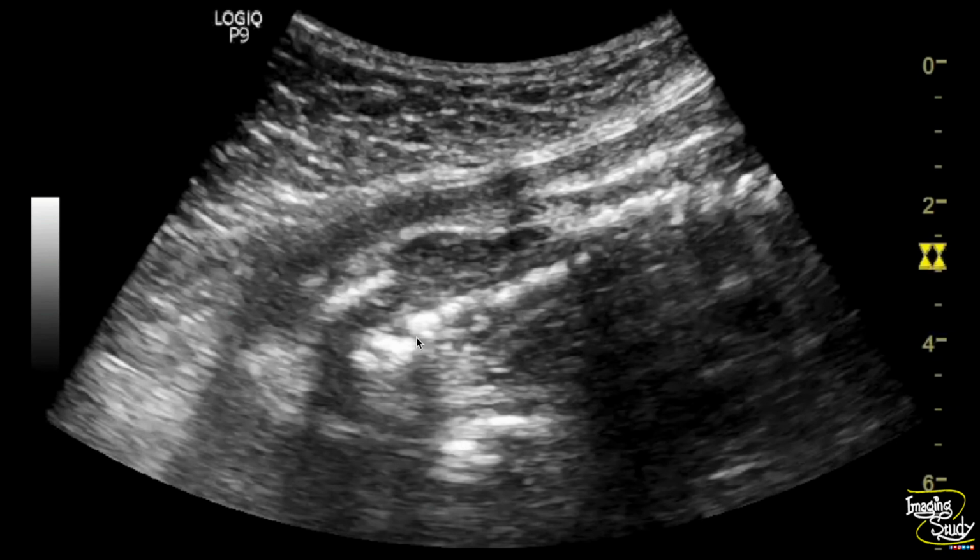Another picture. I'm trying to show you some pictures, though these pictures are not very good, I know. So maybe one or two pictures would be helpful for you.